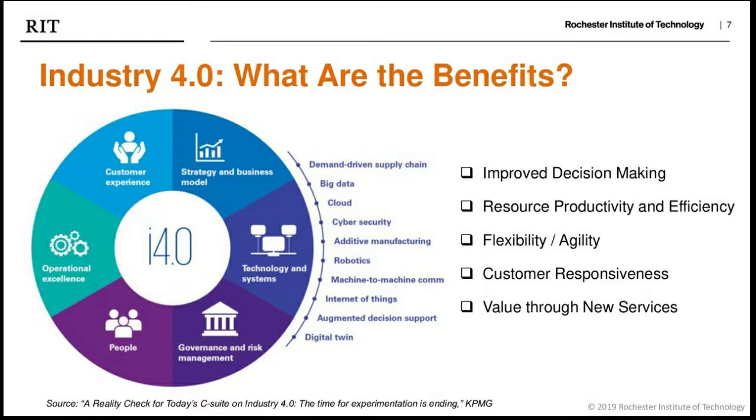So at a very high level, the benefits include improved decision making, improved resource productivity and efficiency, including labor and material efficiency, flexibility and agility in your processes, customer responsiveness, so those get to reduced customer lead time, and then also value through new services that you can implement. You'll see most of these benefits show up later in industry case studies that we're going to talk about.